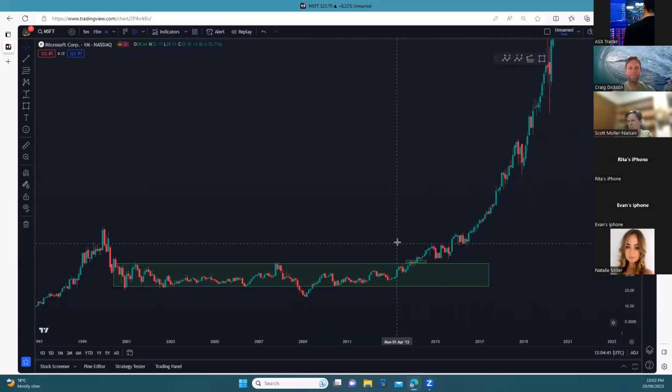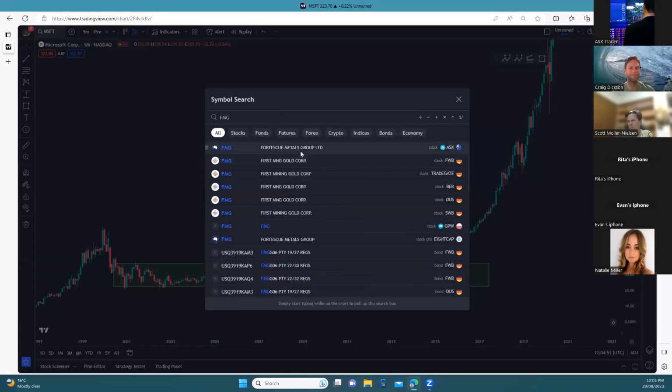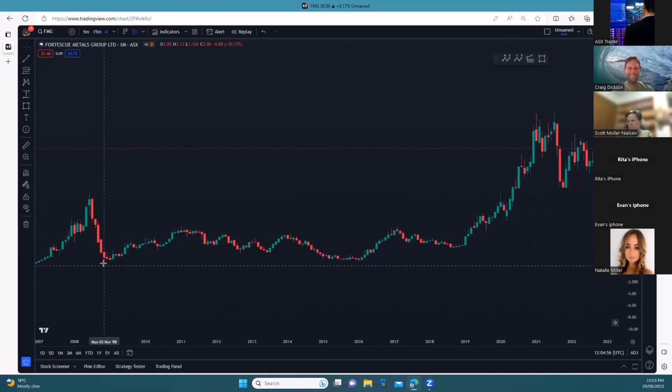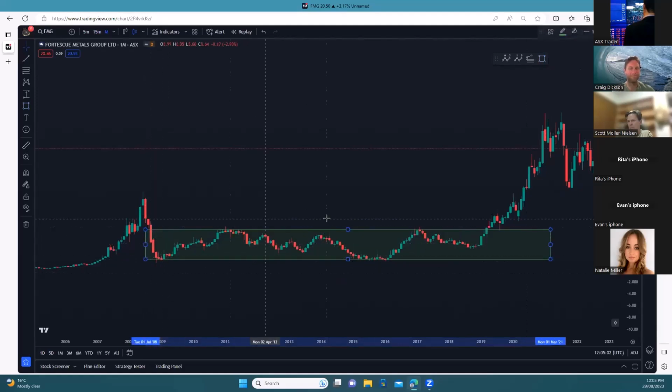If you look at Bitcoin, that accumulation range from 2018 to 2020, sideways range. Then when it broke up, boom. It's FMG. I always talk about this one as well. Everyone loves FMG now. It's paying a 20% dividend. Again, if you had bought this back at the tech bubble, at the bottom of the GFC, that wasn't the time to buy, because then your money did nothing for 10 years. You don't want your money doing nothing for 10 years.